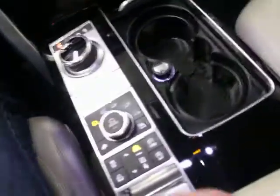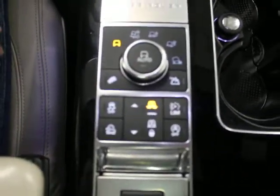So no cooler on this one. You do have a card reader for SIM cards. It's got a hard drive so you can store information or music on it. Your standard all-terrain response control with Land Rover.